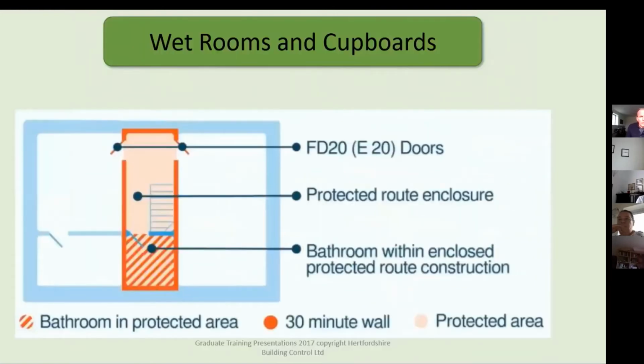Wet rooms and cupboards. Questions are often asked of us about what do we do about these rooms that often lead on to the protected stair enclosure. What do we do in relation to fire separation? Well, bath and shower rooms, as we know, present a low risk of fire breaking out, and normally building control consequently allow them not to have fire doors. So they then need to be considered as being contained within the protected stair enclosure, as we have here.